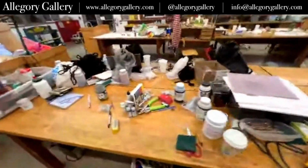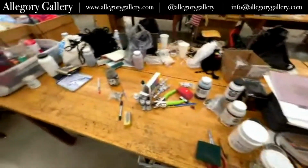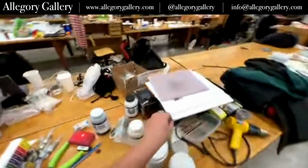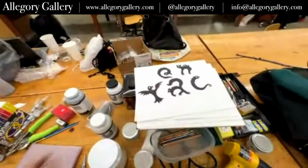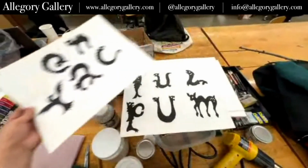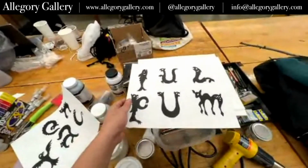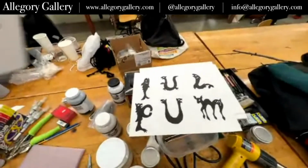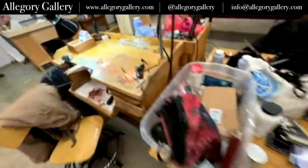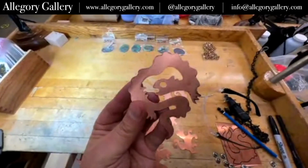And so this is where I'm set up. So I kind of spread out. And then here are the designs for the letters. I'll have to share the finished T-shirt when it's ready. And then I also did all the sawing for this.